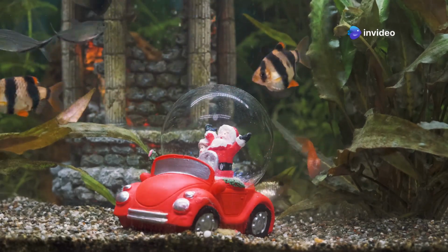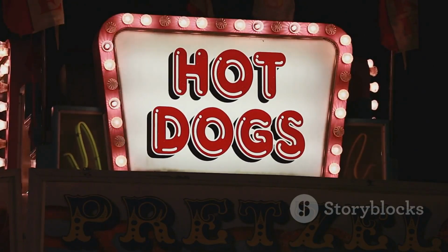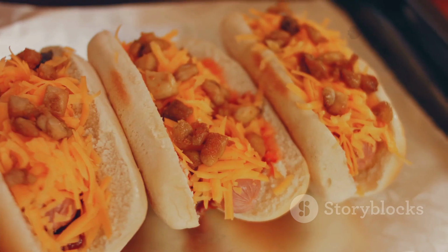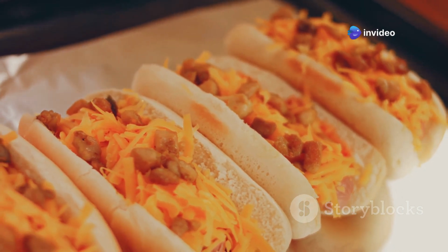It's not just a vehicle, it's a moving celebration, a symbol of joy, and a rolling reminder that sometimes life is better when you don't take it too seriously. This giant hot dog on wheels is impossible to miss. Whether it's cruising through city streets or rolling down a country highway, the Wienermobile turns heads everywhere it goes.